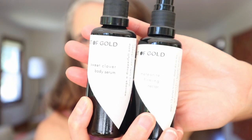Allie from Heart of Gold, she's always so generous with me. She has given me several things lately. I know that some of them are kind of in the works, so I'll just share the 2 things that I'm pretty sure are available on the website.